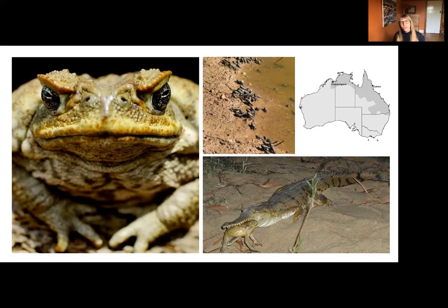And cane toads also produce a really potent toxin from glands on the back of their neck. And this is bufotoxin, specific to the toad family. Because Australia has no native toads, our wildlife are extremely susceptible to this toxin, and they only have to mouth the toad for, say, 10 seconds before they die.